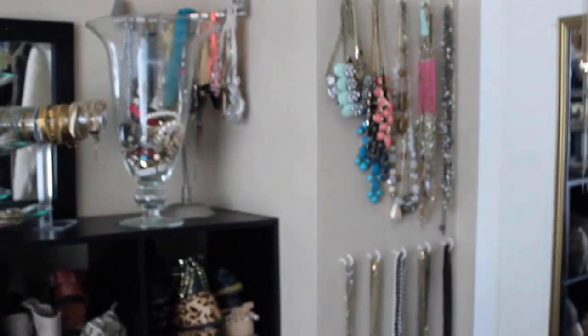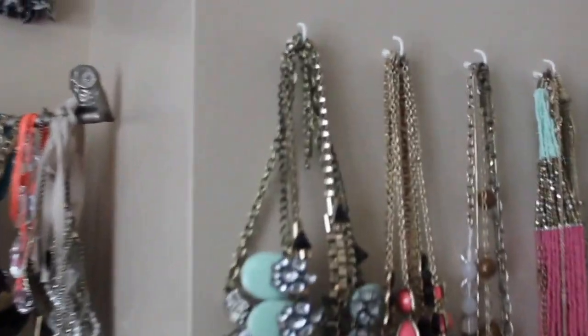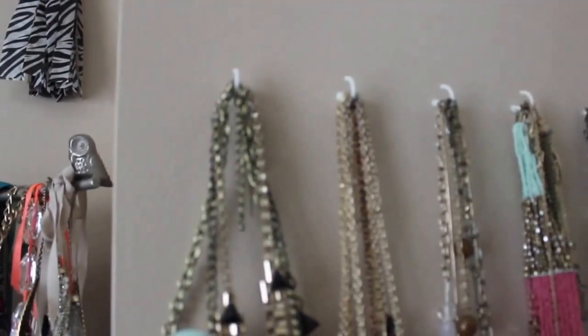And then once you go this way, I've created this little wall with necklaces, and it's these hooks which you screw into the wall. Let me see if I can zoom in a little. Okay, and it just holds necklaces and such.